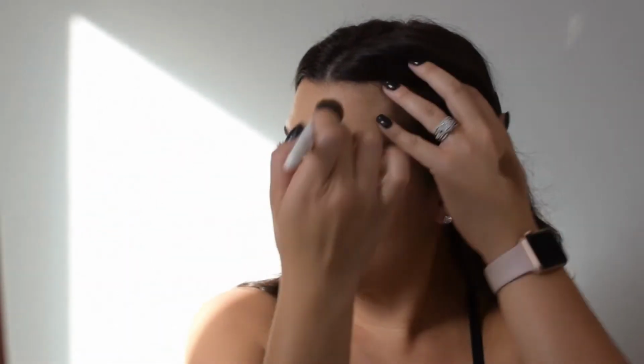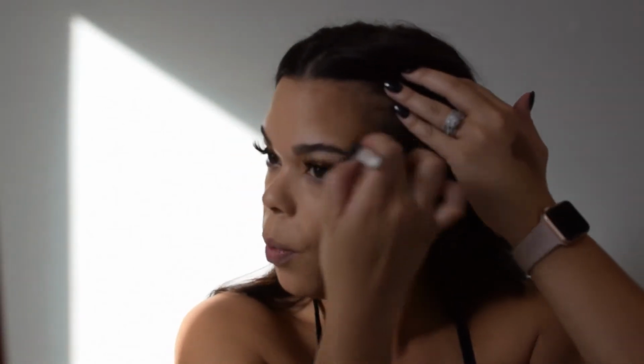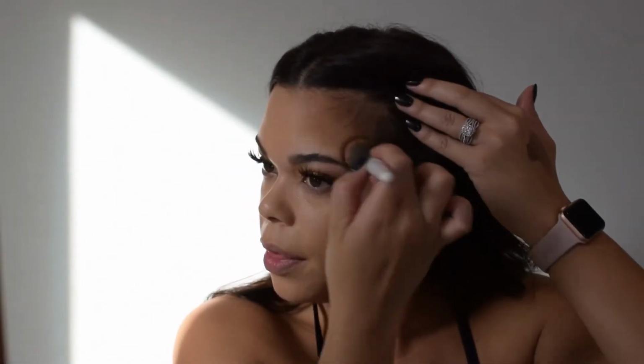And I'm going to take that on a BH Cosmetics brush. And so what I'm going to do is work it into the brush itself, make sure the product gets warmed up and distributed through the brush. And then we're going to take that brush and start off in the forehead first. I like to start in the forehead because usually there's a lot of product that comes out when you're first using the brush like this.